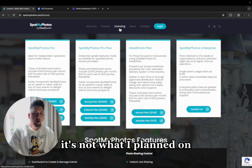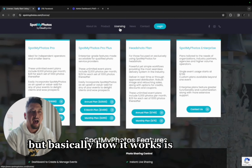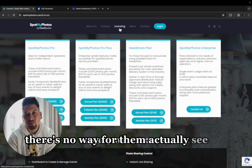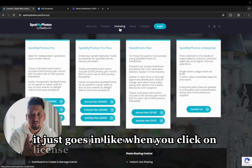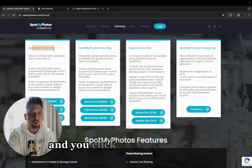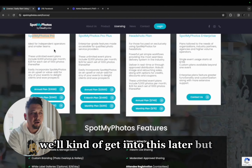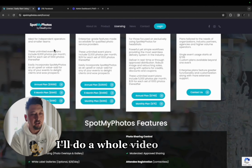It's not what I planned on, but basically how it works is I was like, hey, Ryan, when they go to the website, there's no way for them to actually see the pricing. When you clicked on license, it says Spot My Photos Pro, and you click on it and it's like, do you want to buy it? But it doesn't really talk about it. We'll get into this later, but you guys can go on the site right now. I'll do a whole video on this.